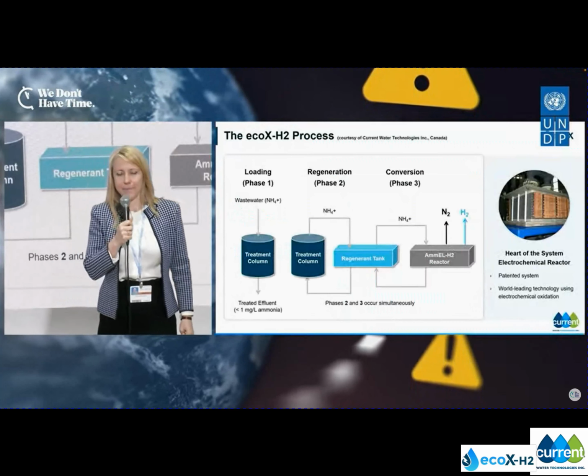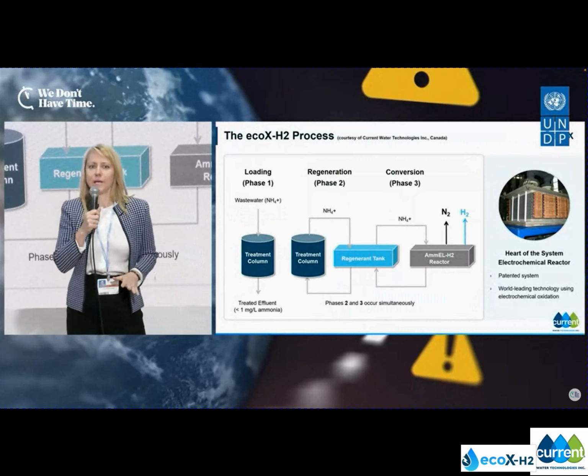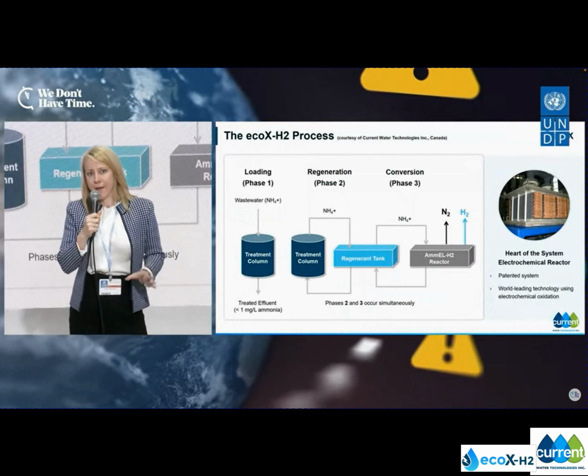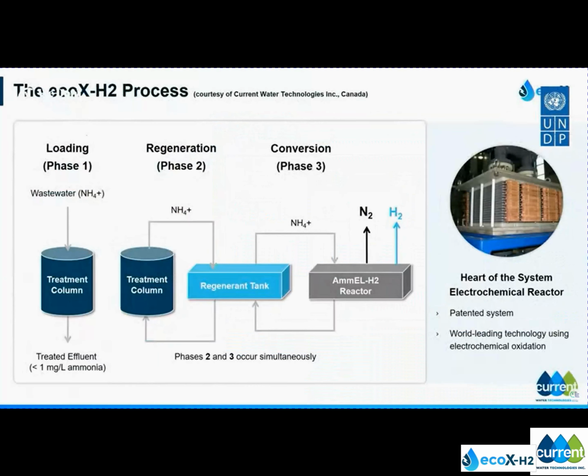Next slide, thanks. Right, so the ecoX H2 process is a 3-stage process. Phase 1 is the loading phase, and that's where the wastewater containing ammonia travels through the treatment column. Now, in that treatment column, there's proprietary media that has been developed by Current Water Technologies. That media removes the ammonia, and the resulting effluent is clean water ready for discharge with ammonia levels less than 1 milligram per litre.